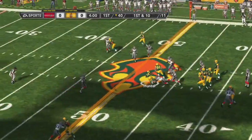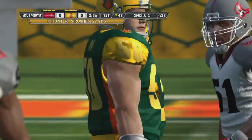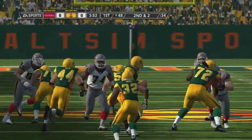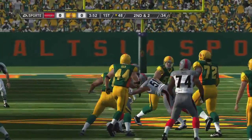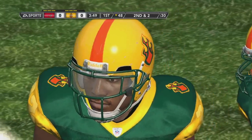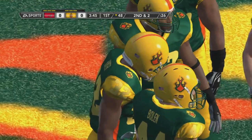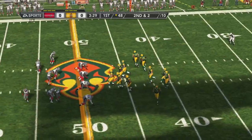They give it off here. The stop was made by Darryl Sharpton. Runs for about 8 yards. And 2 yards away here on second down.